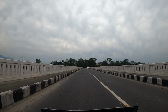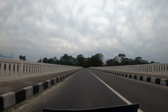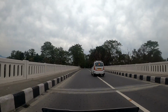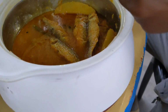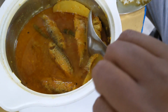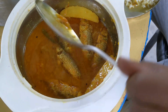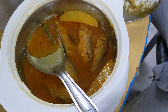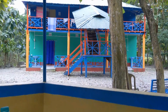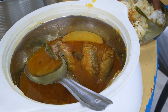After a really enjoyable ride, which lasted about a couple of hours, we finally reached Chilapata just before lunch. So this fish is actually only found in the rivers of Dooars. This is known as Boroli. We are currently at Chilapata. The name of the place is Mendabari. Name of our homestay is Blue Homestay. This is the homestay. And we are currently having Boroli fish for lunch.